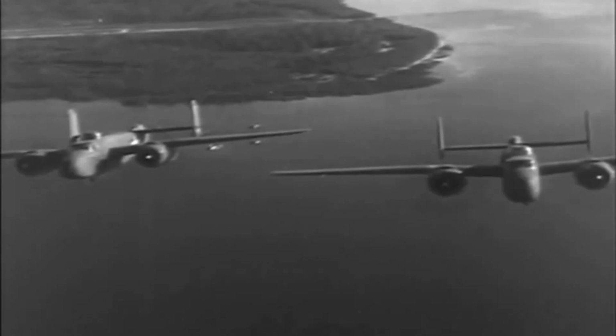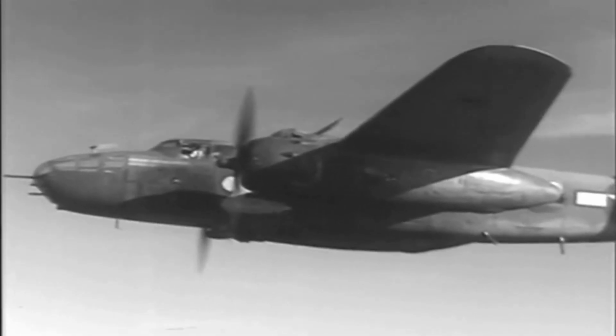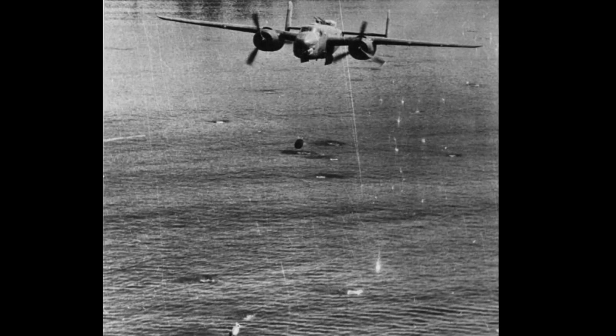An anti-ship technique learned in the Pacific was known as skip bombing, where the aircraft would fly low to the water, basically at the height of the mast, aim directly at the target ship, and then release the bomb, like a torpedo bomber, except that the bomb would bounce several times like a stone skipping on a lake and strike the side of the ship.